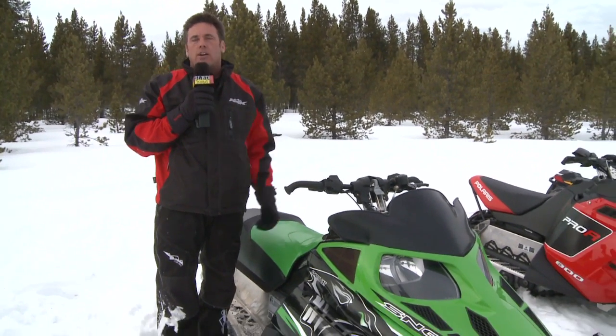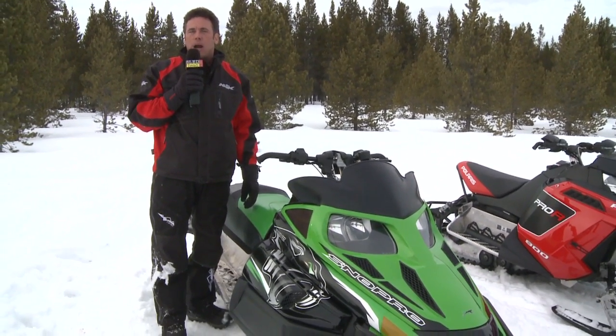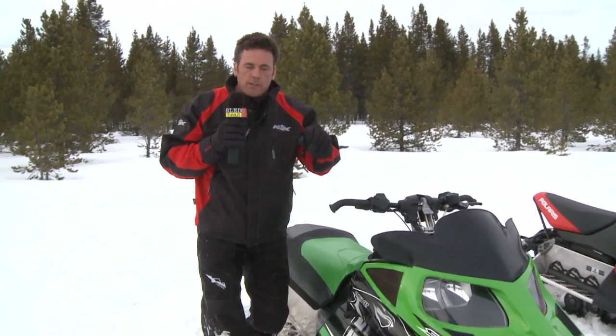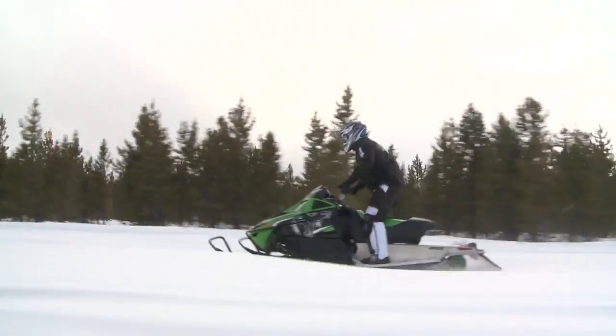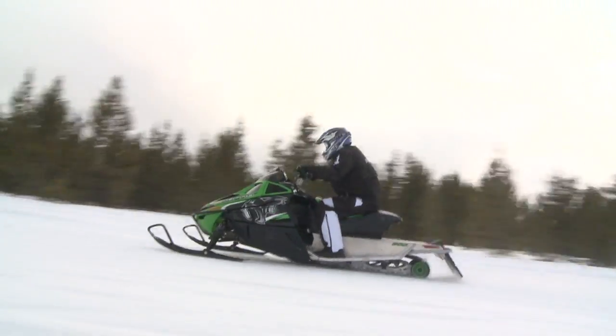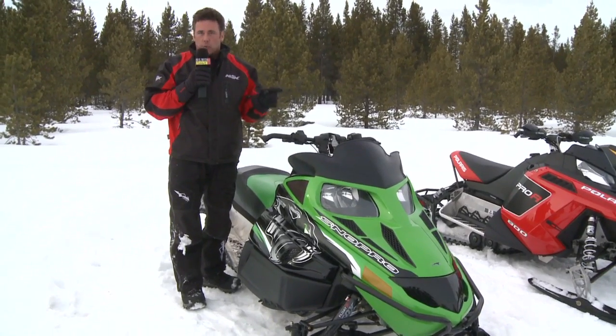Why? It's got the 800 Arctic Cat power plant. That thing has got power, so when you come into a bump, push down, preload the suspension, jump back up, nail the throttle. It just jumps into the air, stays flat, and comes down. You don't even need to use the brake on this thing to balance it out. This is one sweet ride.